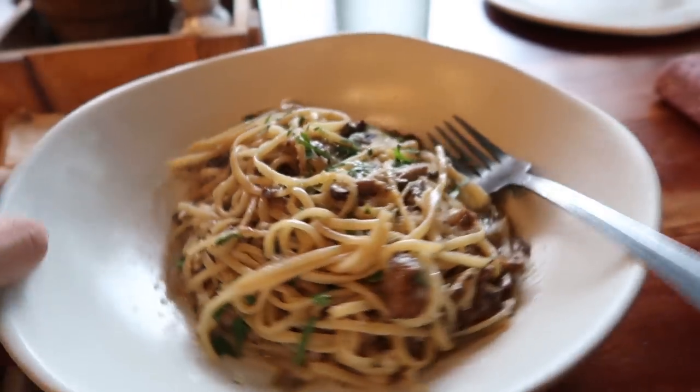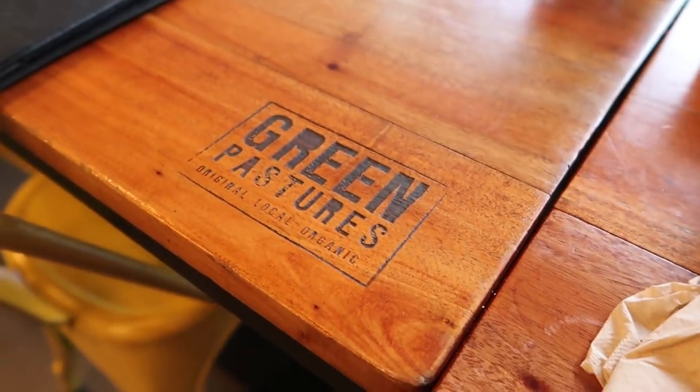I'm having late lunch here at Green Pastures BGC. After this, we're gonna walk to SR.